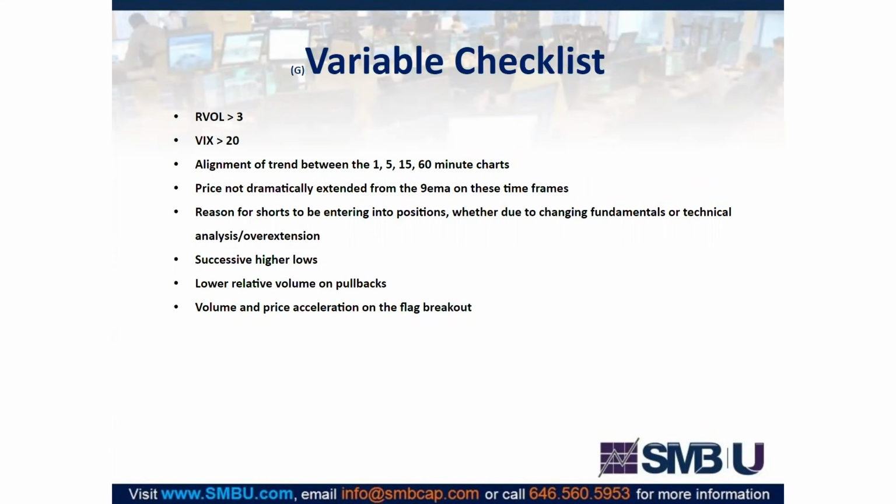So a couple things we're looking for, a little checklist for this trade. As we've kind of alluded to, RVOL being over 3 and VIX being over 20 is really nice, as well as the alignment of the trend among the 1, 5, 15, and 60-minute chart. One thing I'd like to say that I enjoy quite a bit about this trade and these swing ideas is that they work for a broad variety of markets. So they work on a bunch of different prices, stocks of different floats, as well as just completely different instruments. The price action tends to follow through in all these different markets, which is good to look for. As well as price not dramatically extended from the 9 EMA on these timeframes, we're looking to see a breakout. So if we're too extended from the 9 EMA, it might be difficult for us to see much more upside.